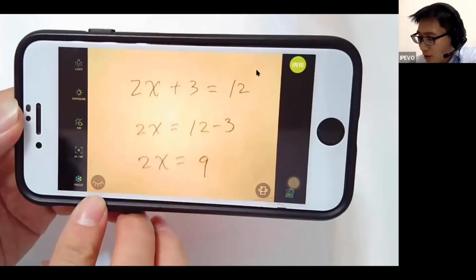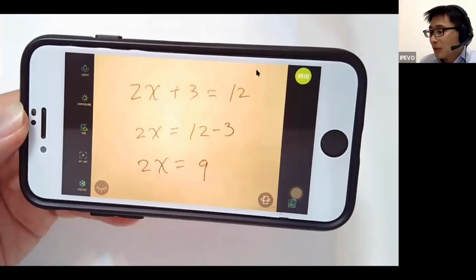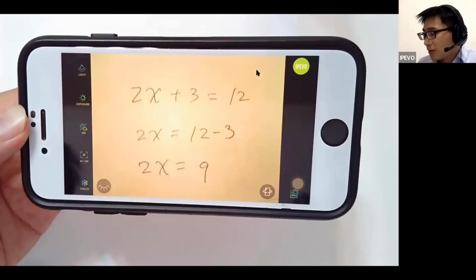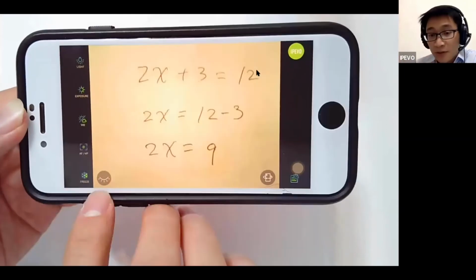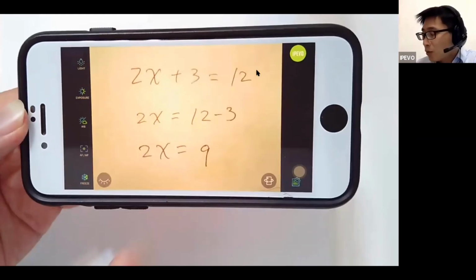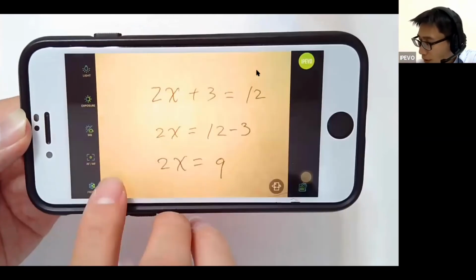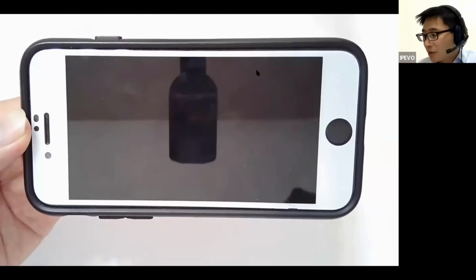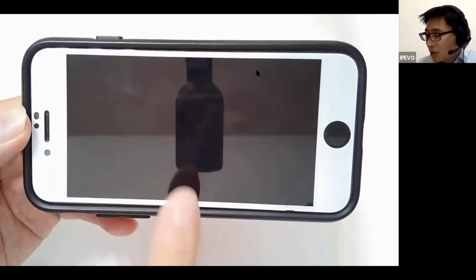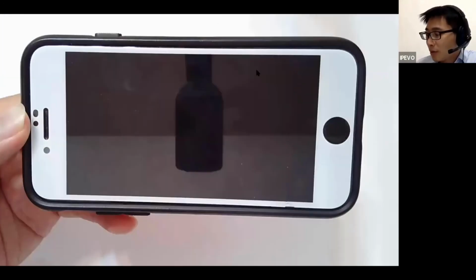One more really important function I have to point out is this eyelet right here. If you're using your cell phone as a document camera, it will drain some battery, if not a lot of battery. So the key to using your cell phone as a document camera is that you're trying to preserve as much battery as possible. You can either connect your cell phone to a power bank or a wall charger while using it, or you can press this eyelet to turn off the screen. Simply turning off the screen will definitely save some battery for your cell phone as well. Once you want to wake up your cell phone, simply gently touch your screen and it goes back on again. Very simple to use. Turn it off, turn it on.